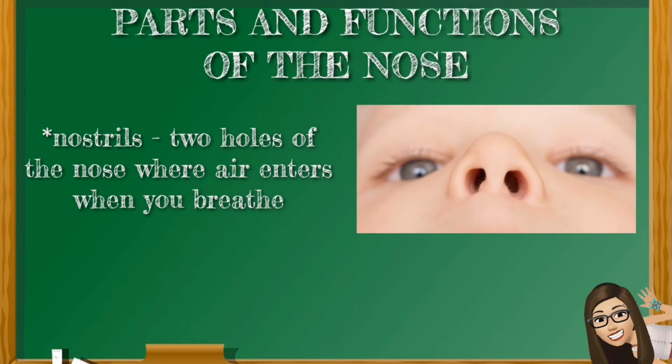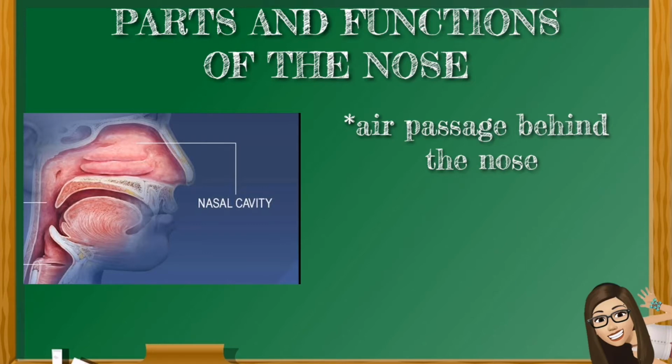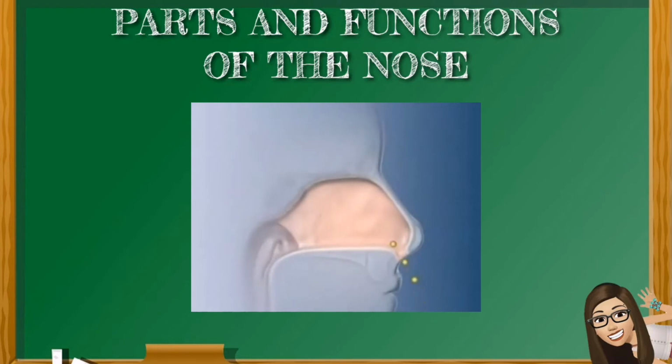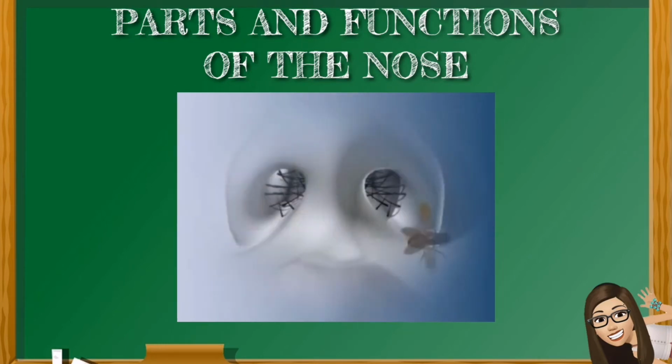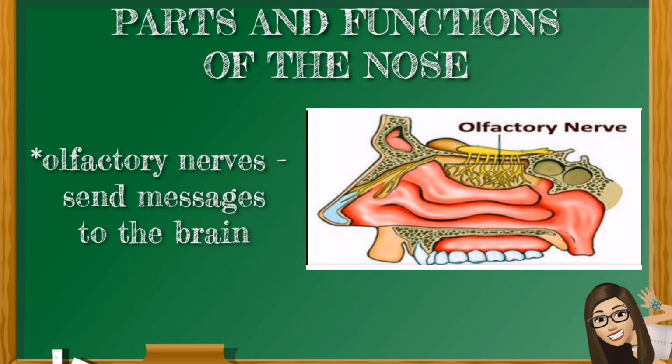The nostrils are the two holes of the nose where air enters when you breathe. The nasal cavity is the air passage behind the nose. Its walls are lined with mucous membrane, which warms and cleans the air you breathe. The mucous membrane produces the sticky substance called mucus. Also, in the nasal cavity are tiny hairs called cilia. The cilia prevent dirt from entering the respiratory tract. The olfactory nerves send messages to the brain. The brain interprets the messages and tells what you smell.